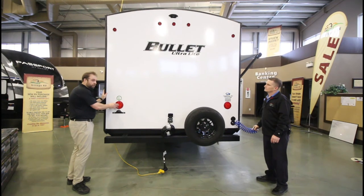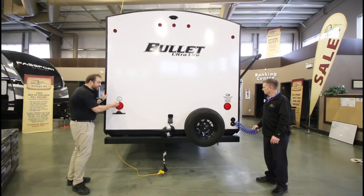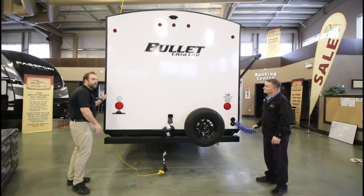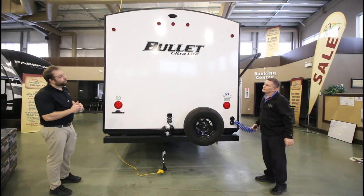The other thing is, when you're doing that early morning towing or late at night, these are very, very bright. People behind you know you're gonna be stopping from afar away. So again, safety factor, value for your money. Excellent. I see it's also got a prep up there too.